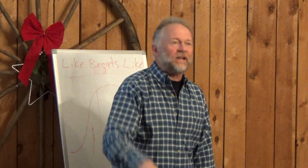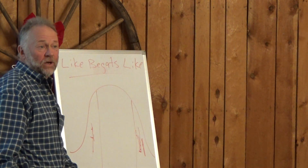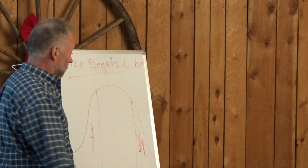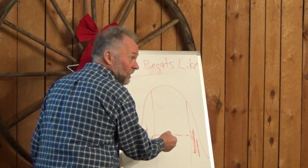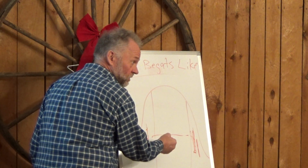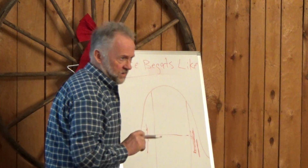This was a bull that was being promoted as a breed improver. Everything was over here for several generations, or we didn't know anything about it. Why in the world would I want to breed a cow here and reach back in here and use a bull? Okay? Like begets like.